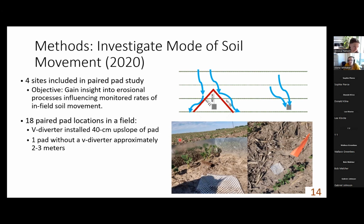And then another question is, how do you install the pad on the soil surface? Oh, I saw that one.